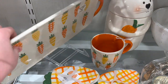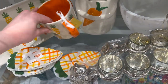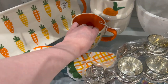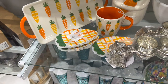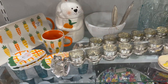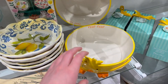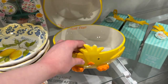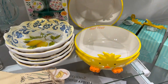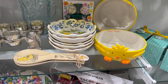The little serve tray for this set is going to be $12.99. The mug is going to be $5.99. And then the little carrot dishes are going to be $5.99 for a set of two. I also think this little dish here would be really cute to put candy in, and that is going to be $12.99. I think that would be cute on like a centerpiece for a coffee table or maybe the island.